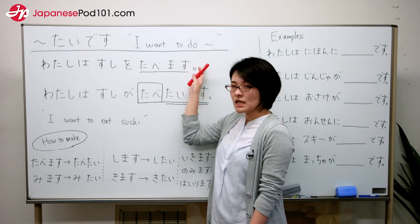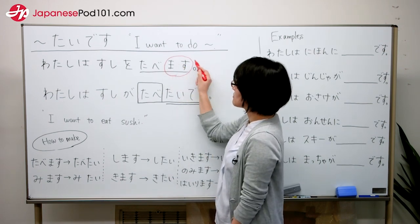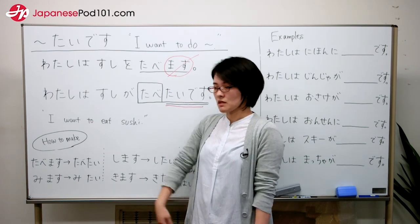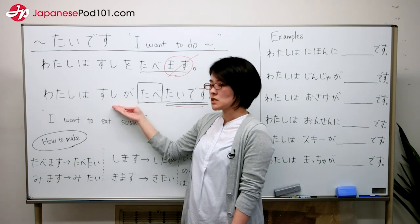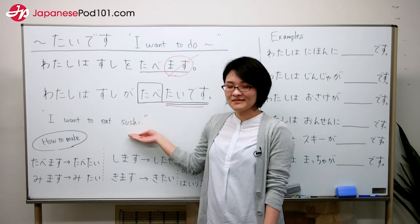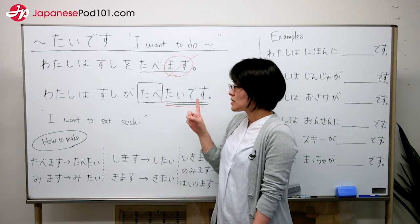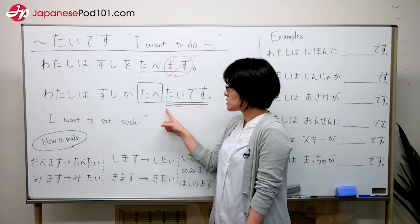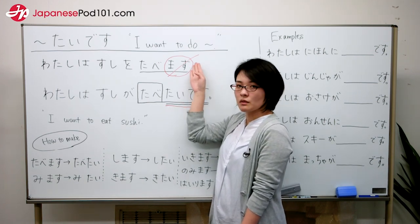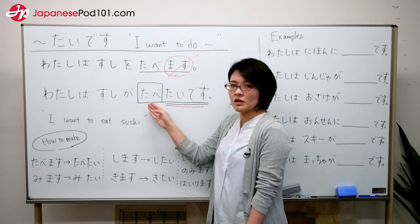So to change this form into I want to do, we need to get rid of this masu and add たい instead. So we get the new sentence here. 私は寿司が食べたいです。Meaning, I want to eat sushi. So we have 3 points to use this たい form. First one is, of course, you need to use たい at the end. Second point is, you need to get rid of masu from masu form of verb and put the rest of the verb before たい.